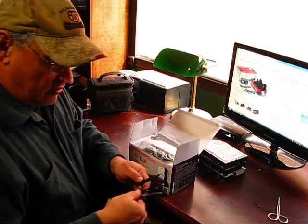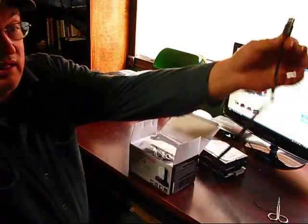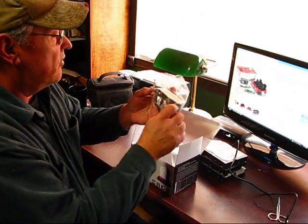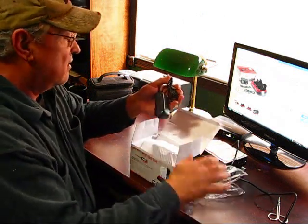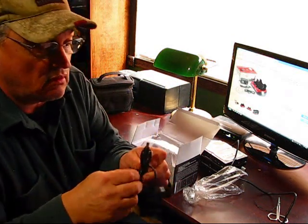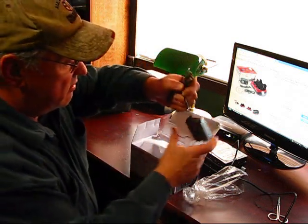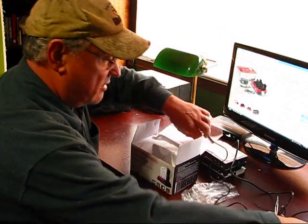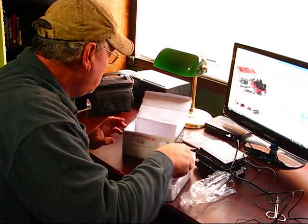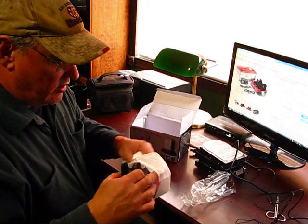Okay, here's a USB cord. Oh, USB to USB. That's what that is. A power cord. These are always useful. Really useful. Otherwise the critter won't work. Power cord. Okay. And ooh. And here's the main unit.